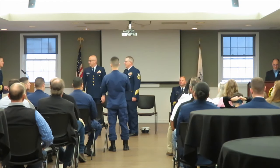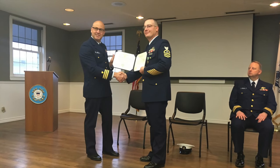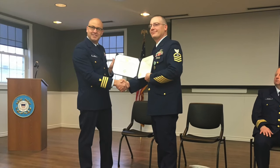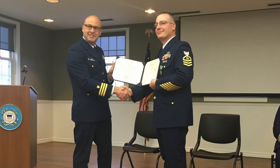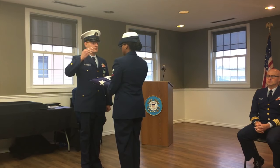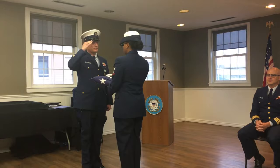So citation to accompany the award of the Coast Guard Commendation Medal, Gold Star, in lieu of a second. Chief Petty Officer Thomas is cited for outstanding achievement while serving as the Chief of the District 13 Aids to Navigation Training Team in Seattle, Washington from June 2016 to December 2019.